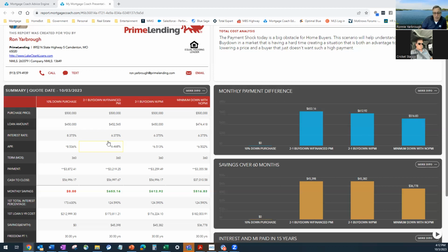After a year, you would have a little bit less money, but you'd still have money in escrow after a year to pay down on that principal balance if you go to refinance. I went ahead and put down 4 different scenarios here. You can see the 2-1 buy down with the financed PMI, which saves you the most.